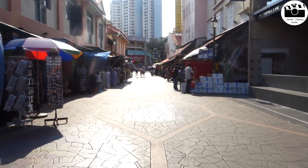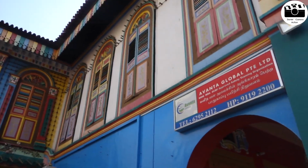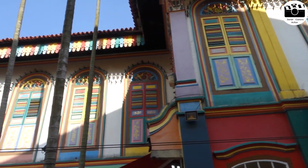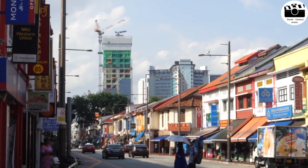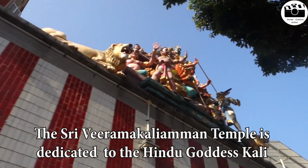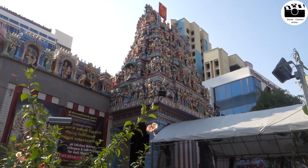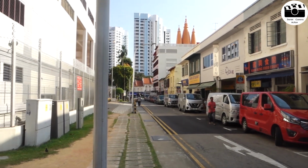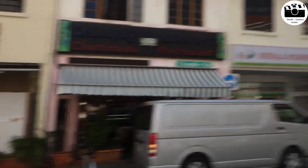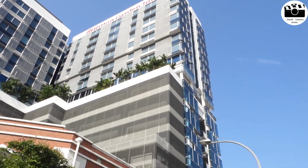So here I am at Little India. This house is nice and colourful. It's interesting how here you have all the traditional style houses in the street, with all the traditional shops, and then just a turn, and right there is a modern hotel building.